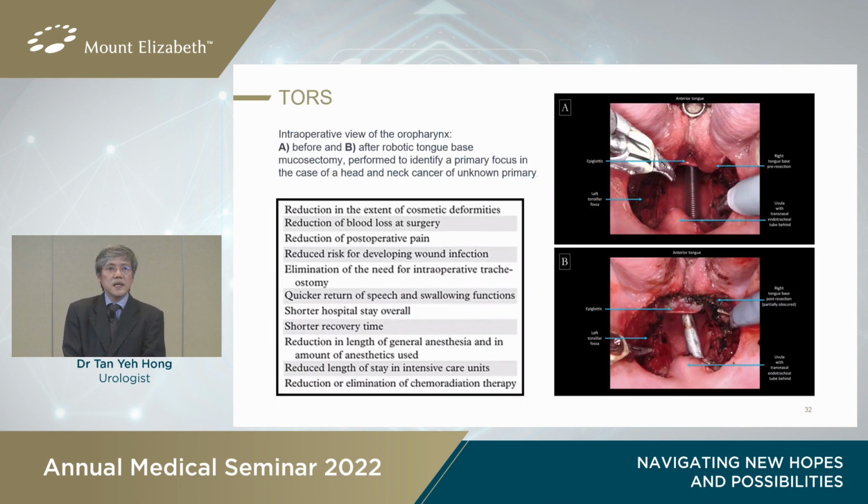In this case, you can see that there's a tumor at the base of the tongue, and with robotic surgery, you can excise it. I think in conventional open surgery, it's not easy to access this area. And for the patient, I think the advantage is also less cosmetic deformity.